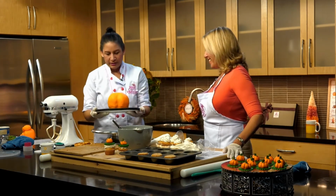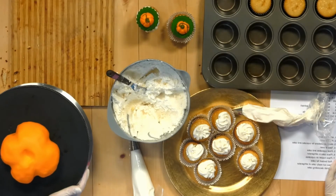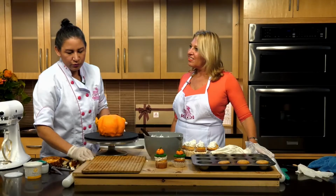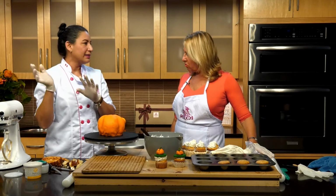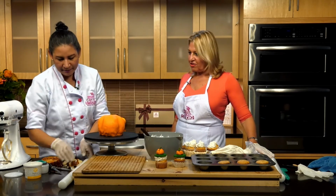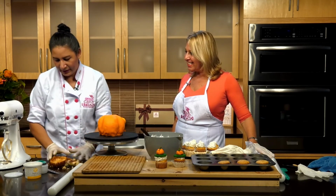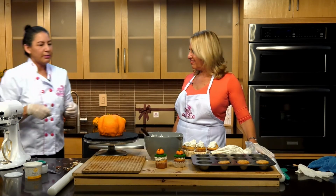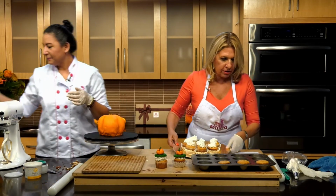We have this one covered already with fondant. And the fondant is just rolled on the table, and then we put it on top of our cake. So now we have to add the stem and the leaves, and we're gonna cut the leaves. If you wanna make some room there, you can help me cutting some leaves.